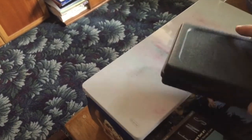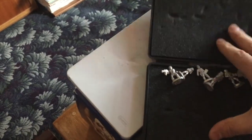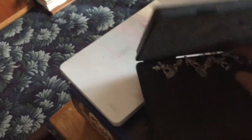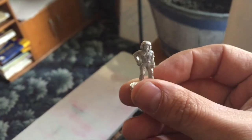In the 80s, they made these. This is one of the few things that you could actually buy as merchandise from Aliens. And these are really super cool. This is a, who is that? Oh, that's the pilot, the jump pilot.